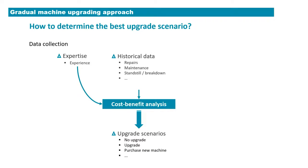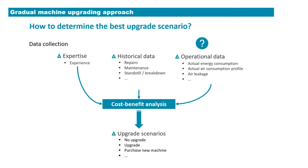So how did we approach it? How did we determine the best upgrade scenario for our case? Some of the data was coming from expertise. We were talking to the facility manager. We had some historical data, but the big unknown was the operational data. We didn't know how often it was switching on, and also what the consumption was in the end. And this is an important input that you need to estimate, or to get a total overview of the cost-benefit analysis and to determine the best upgrade scenario for your specific case.